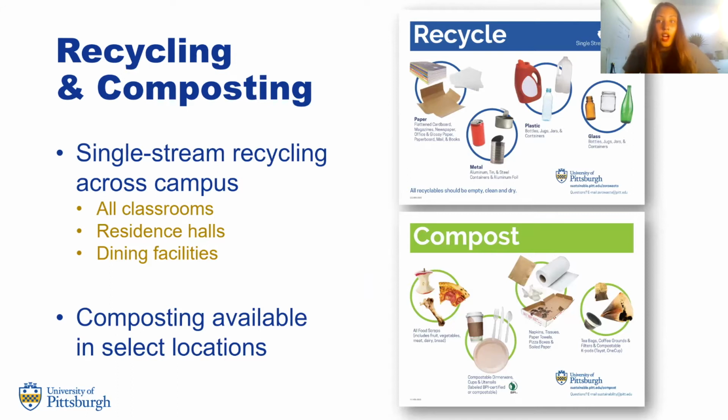Next is recycling and composting. So our campus does both. We have a single stream recycling system, which means everything, including paper, metal, plastic, glass, all goes into one container. There's single stream recycling located in all classrooms, residence halls, and dining facilities. So basically, wherever you are on campus, you'll be able to find them.